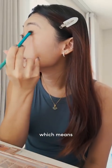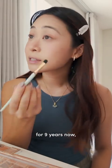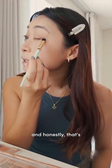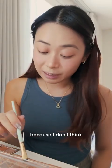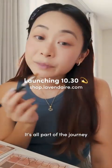Anyway, like I mentioned, this is our 10th workbook, which means that we've been doing the Lavender shop for 9 years now. And honestly, that's something to be proud of because I don't think many small businesses even last that long. So being in business this long, you have your good years and then you have your slower years. It's a part of the journey, just like life.